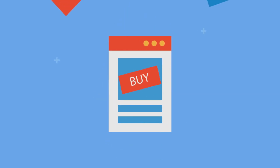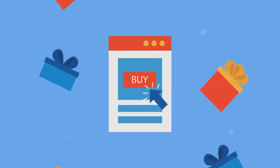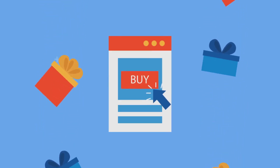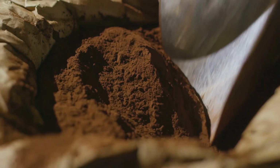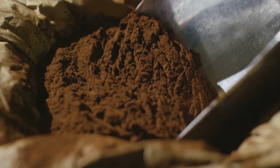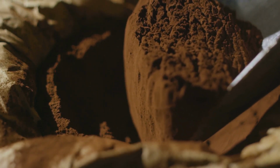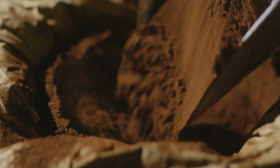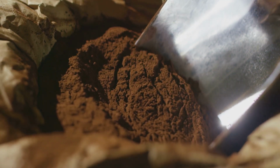When you go to the Java Burn website, you're hit with some massive claims. This isn't just about helping you feel a little more energetic. They're talking about a fundamental shift in how your body processes food and energy. The number one promise is a supercharged metabolism, nutritional synergy, metabolic boosting. The idea is that the ingredients in Java Burn, when combined with coffee, tell your body to burn more calories throughout the day, even when you're sitting at your desk or watching TV.